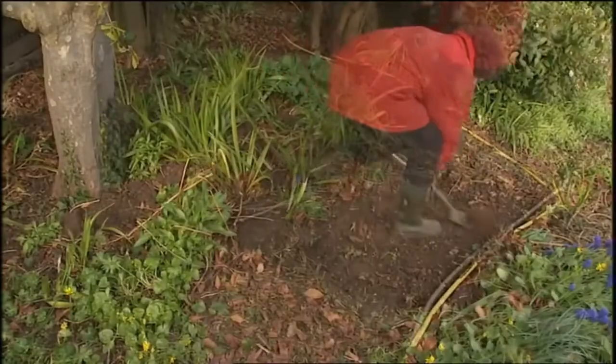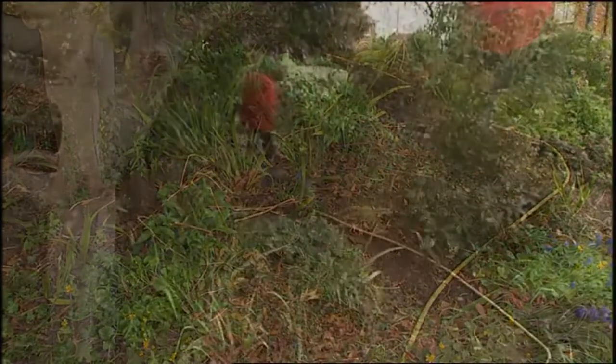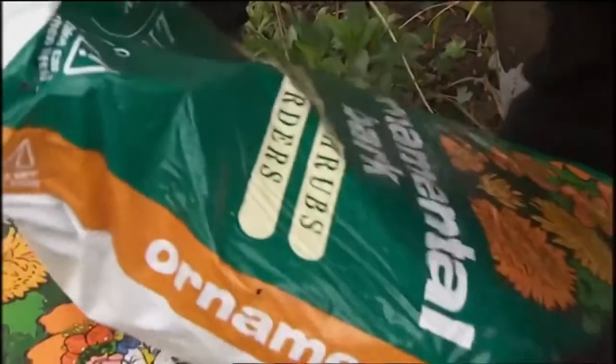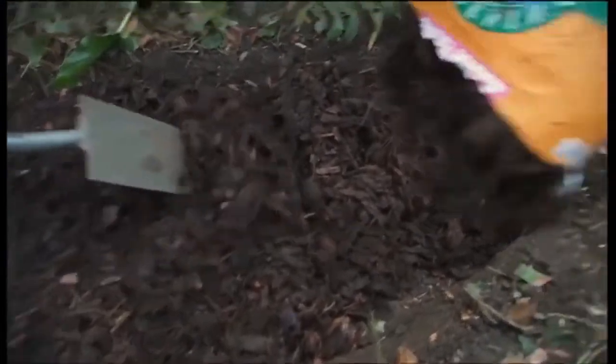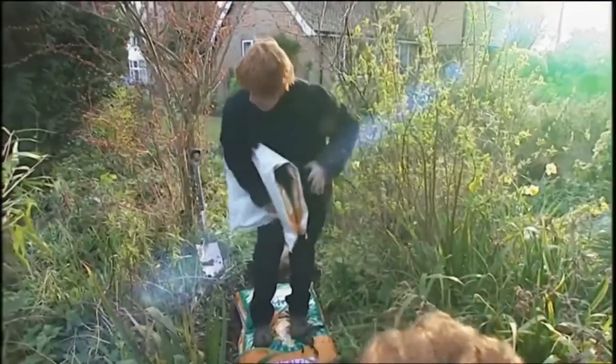We could use a plastic liner to keep the weeds down, but on an informal path like this, it's not really appropriate. This looks like good stuff. Is it going to look all right? That's what I want to know. Oh, I think it's lovely. Quite chunky, actually, isn't it? Oh, yeah. The crushed bark will make a soft, child-friendly surface.